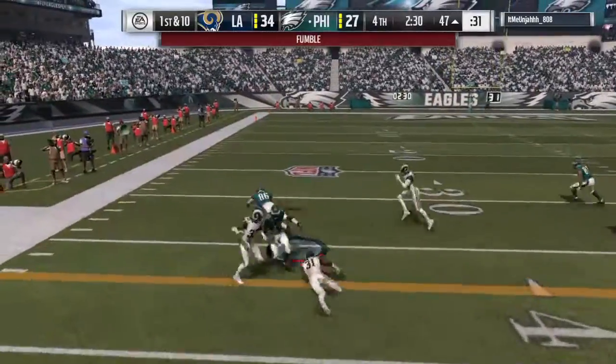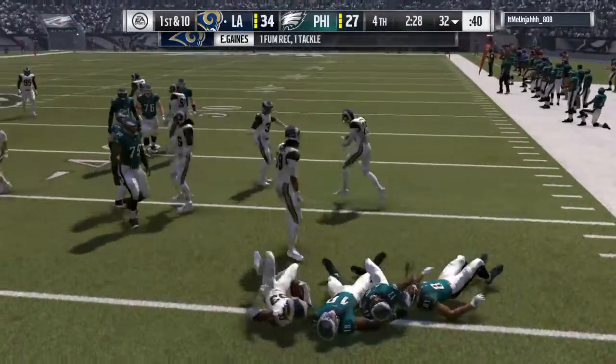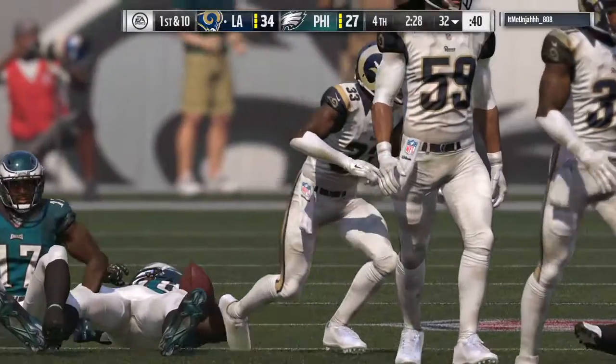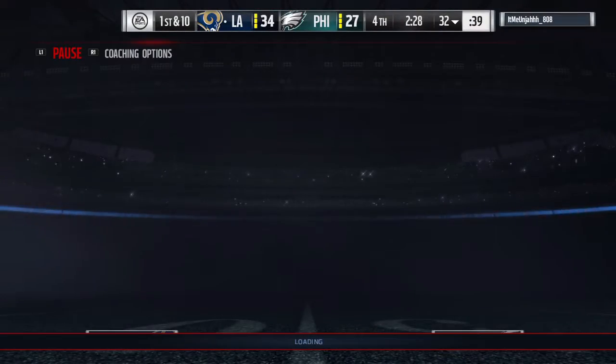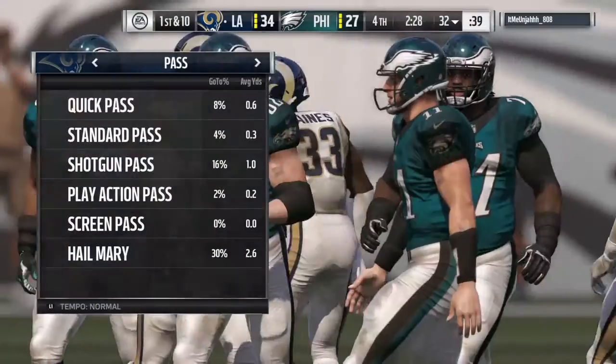Oh, no, he lost the football. And now the Rams have got it, going the other way. And they are going to set up shop at the 22-yard line.